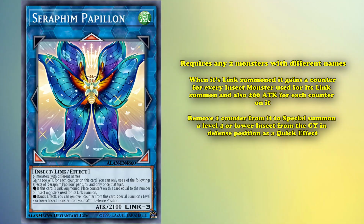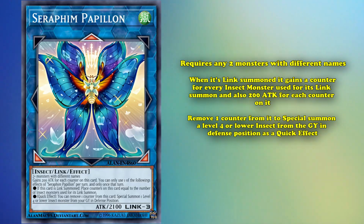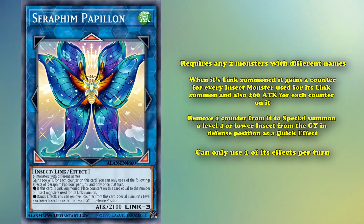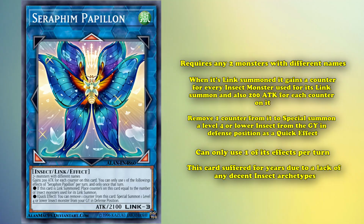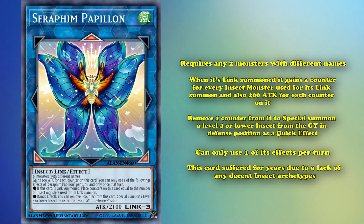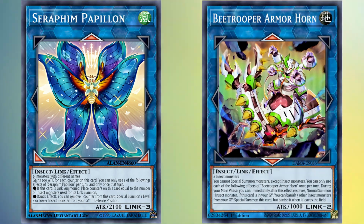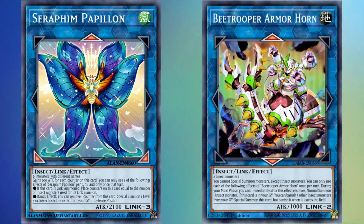Though it may sound like an insane Link climbing tool for an insect deck at first, this card can only use 1 of its effects per turn, so you can't use its effect to special summon in the same turn you gain the counters. This card suffered for years due to a lack of decent insect archetypes, the most recent one being Insectors lots of years ago. However, this card would finally receive a home in late 2021 when B-Troopers, a TCG exclusive archetype, was released.